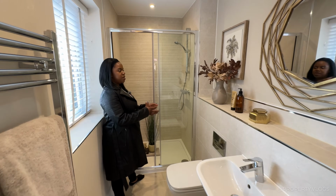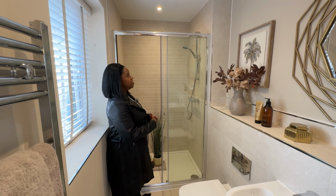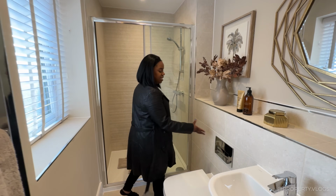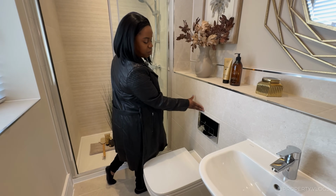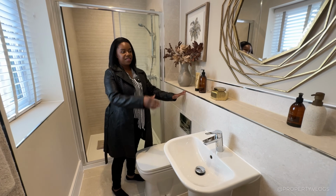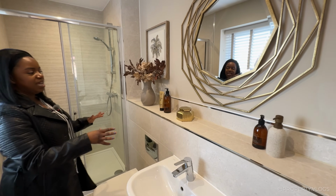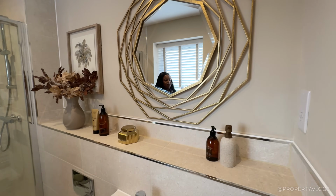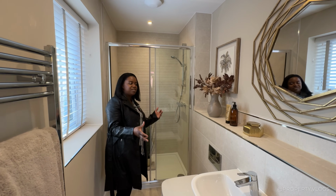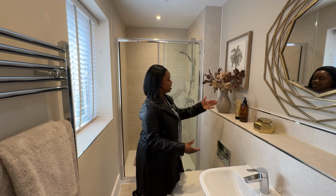Again, this is kind of mirroring what we've seen throughout the rest of the property. There's no downgrade, there's no cutting corners. You've still got that hidden cistern with a beautiful polished chrome faceplate by Vitra. You've got the shelving there and the shaver socket where you need it. Sometimes you get shaver sockets to the primary bedroom ensuite and you don't get them to the family bathroom. You have them to both. You've got the ceiling all the way around.